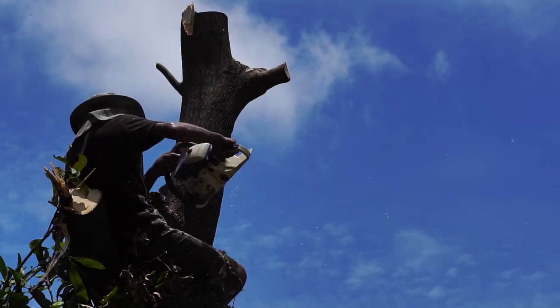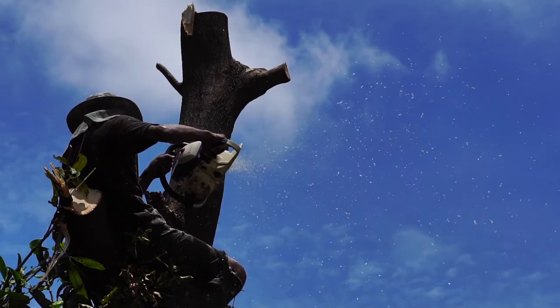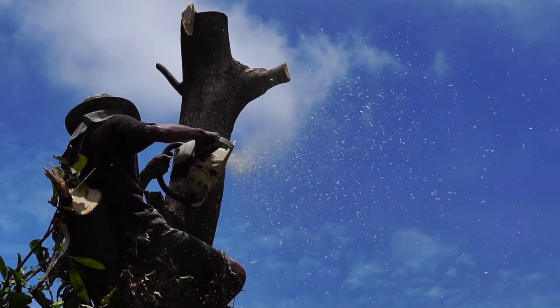5. Never climb with a chainsaw. If you need to cut something that is high up, call a professional. Holding a chainsaw on a ladder is a dangerous task. If you lose your balance, you can drop the chainsaw and fall onto it. There's simply no need to make an already risky task even more dangerous. It's simply not worth it.